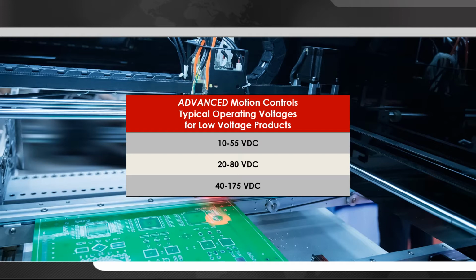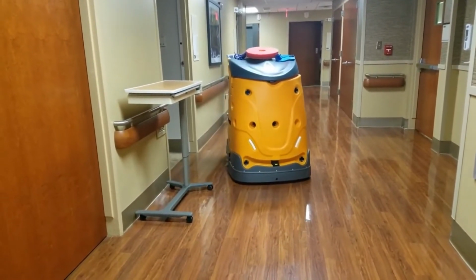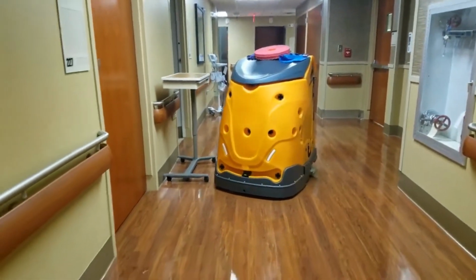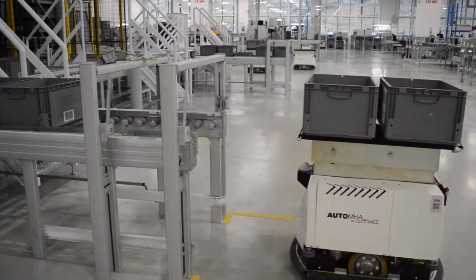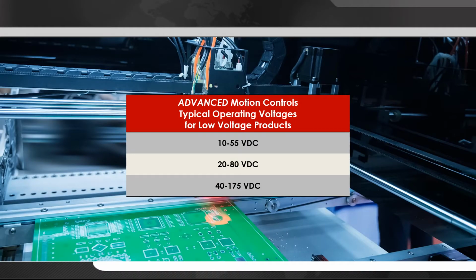ranges for our products. The benefit of wide ranges is especially important with battery applications because the difference between a fully charged battery at the beginning of a shift versus a drained battery at the end can be pretty big. And regardless of what the input voltage is, the servo drive performance should remain the same throughout the range, meaning the responsiveness needs to be the same as well as the torque output and tuning, although admittedly the top speed may suffer when the voltage is low.